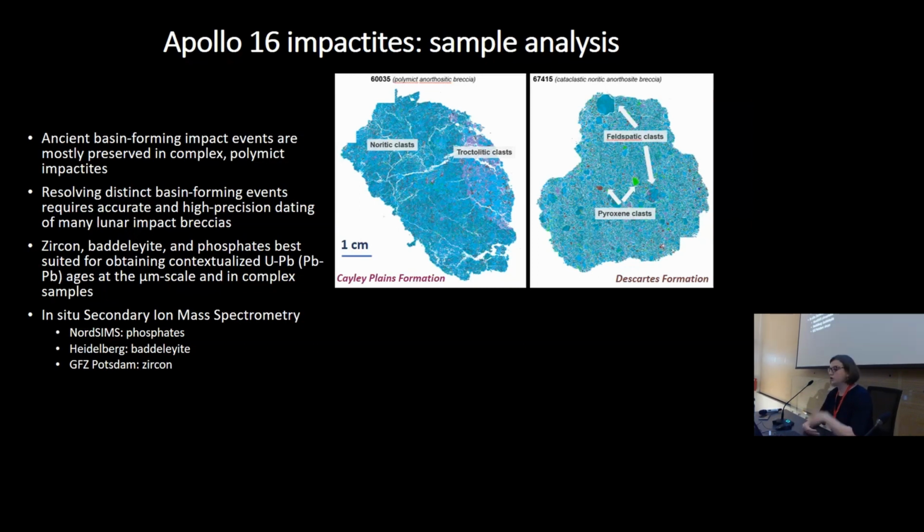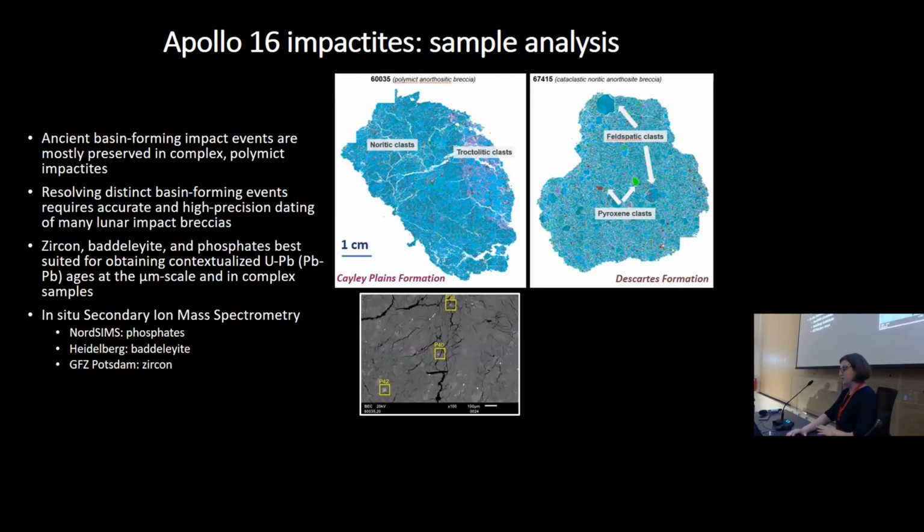So to look into the ages of these samples, one really needs to focus on different bits and pieces and gather this information. So we focused on zirconium-rich minerals, zircon and baddeleyite, and we focused on the phosphates as well, by doing SIMS analysis of these minerals.